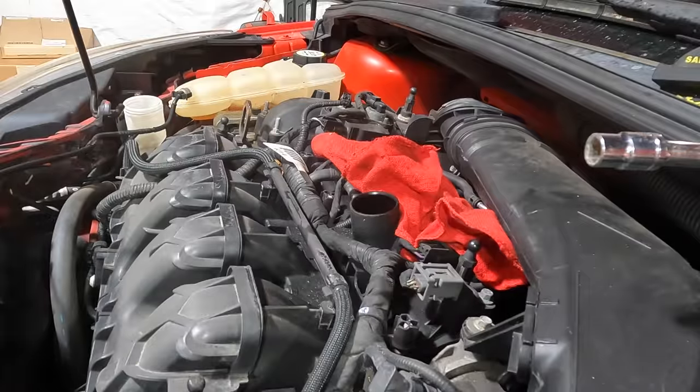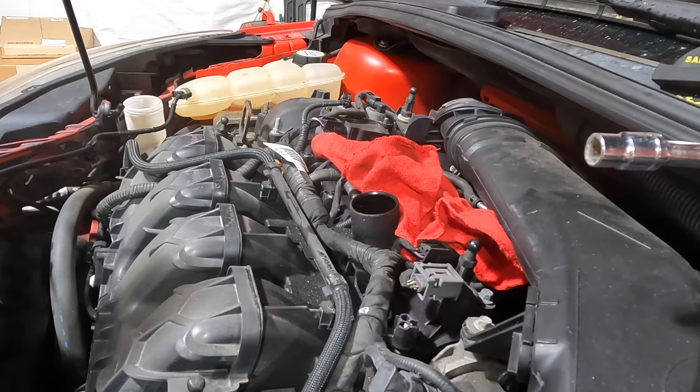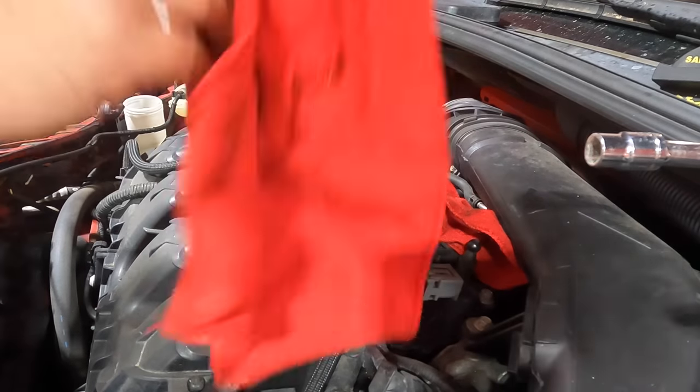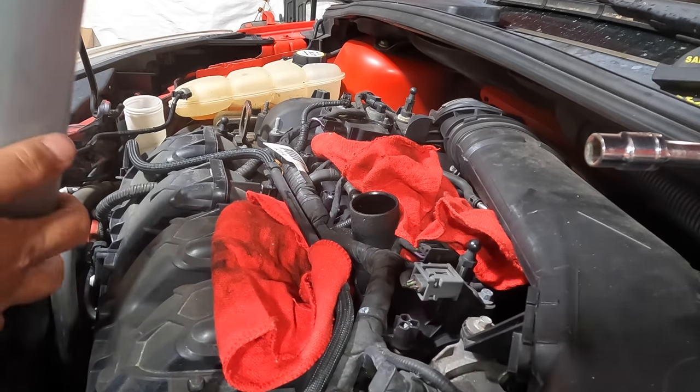All right, I know better than to do this, but I'm gonna give it a shot. I'm gonna try to pour this in with no funnel. Maybe I'll be a little careful. I'll put a little rag under here just in case. I got a bad feeling about this.